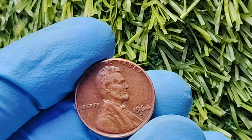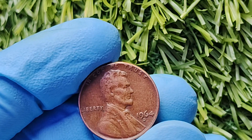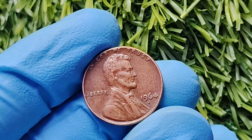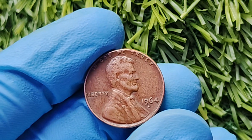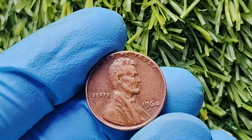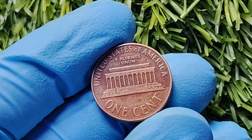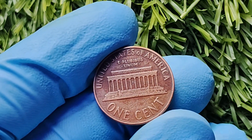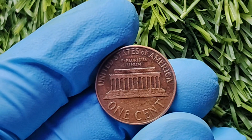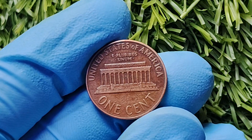Imagine walking down the street, spotting a penny on the ground, and thinking, it's just a penny. But what if I told you that very penny, if it's a 1964 D Lincoln penny, could be worth a whopping $1.8 million? That's right, a single 1-cent coin could change your life. Oh yeah, really? And if you're the type of person who never picks up loose change, well, you might just be stepping over a small fortune every single day.